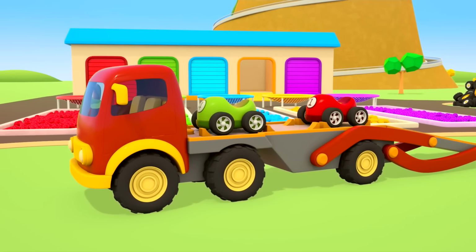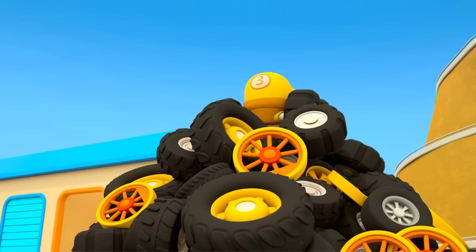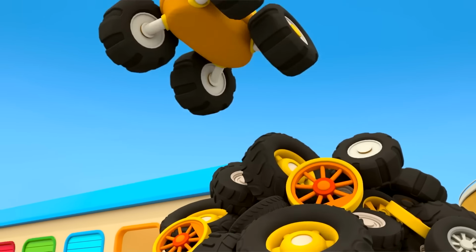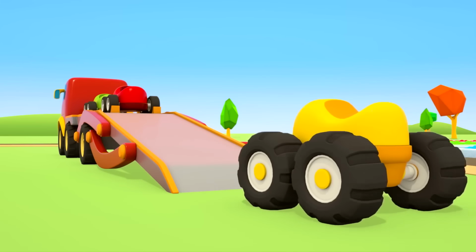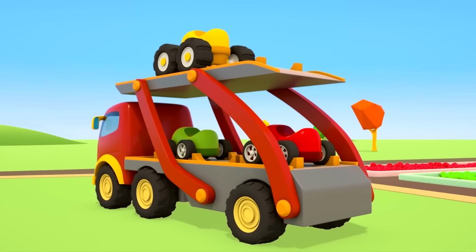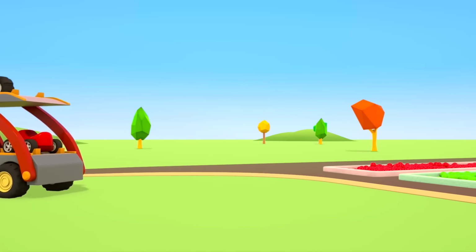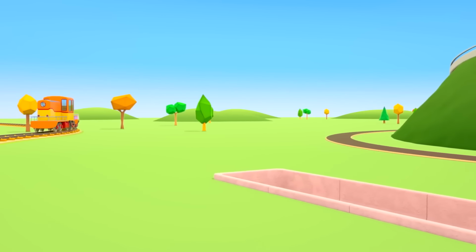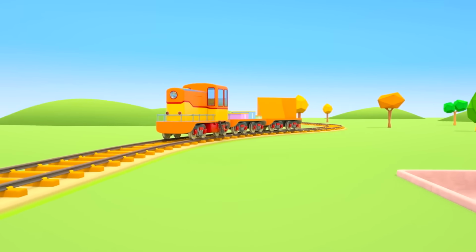Somebody is missing. The yellow car has had an idea. It switched its regular wheels for bigger ones. That's not fair. The competition's arena is going to be here.